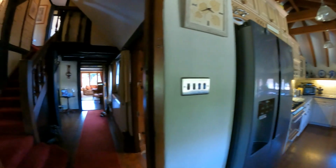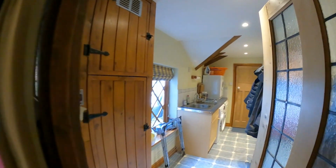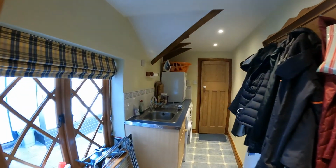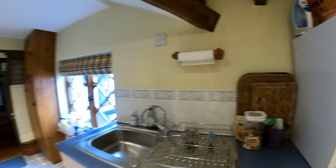Now, continuing our tour on the ground floor, we're going to go through and take a look at the utility room, and you do have the cloakroom just ahead of us as well, so it is nice and practical to have that ground floor cloakroom.